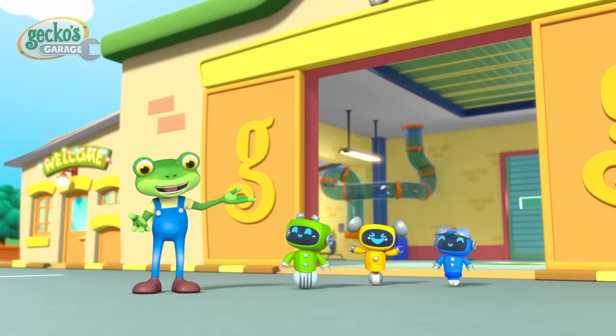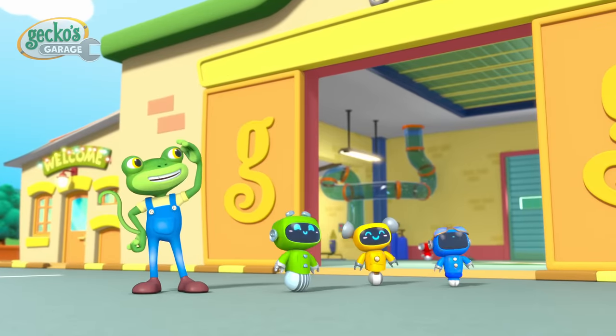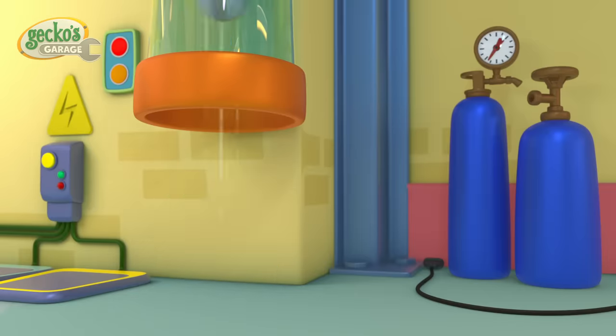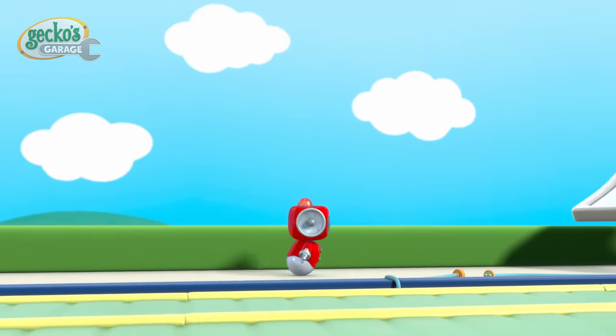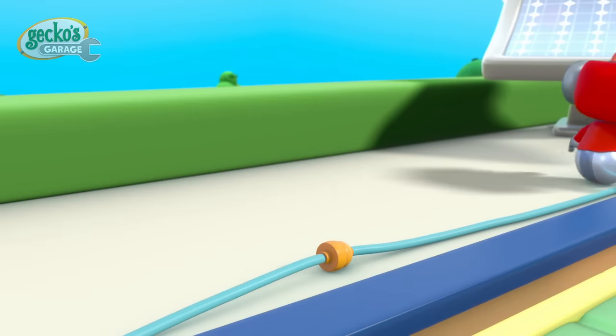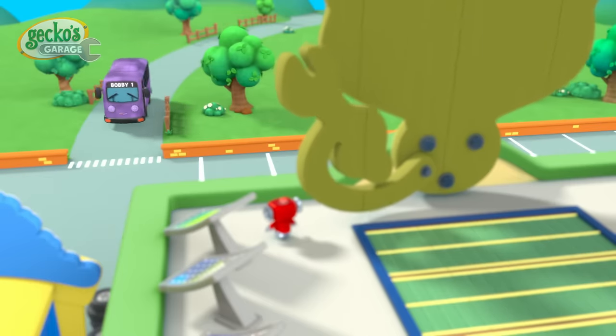Welcome back to Gecko's Garage! It's a lovely sunny day! So Red's heading up to the roof. He's going to finish fitting our new solar panels. They'll soak up the sun's energy and turn it into clean power for the whole garage!